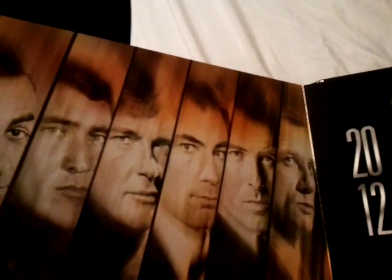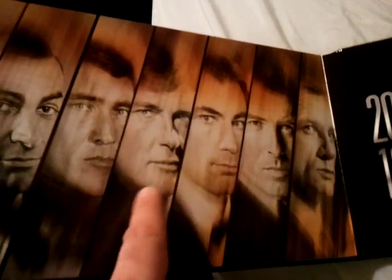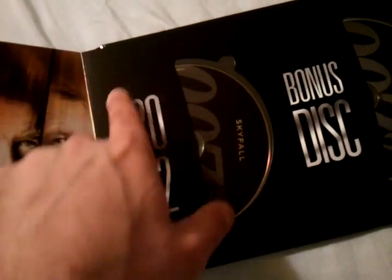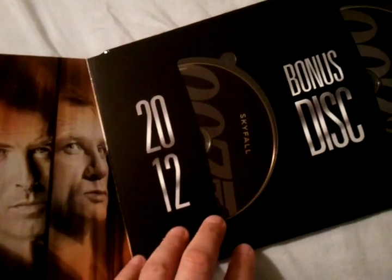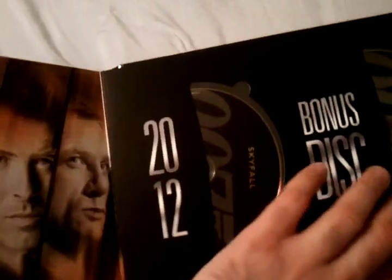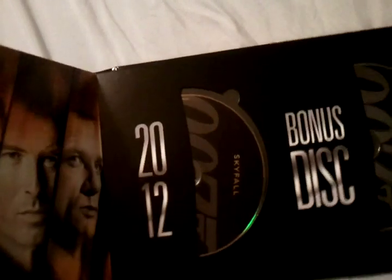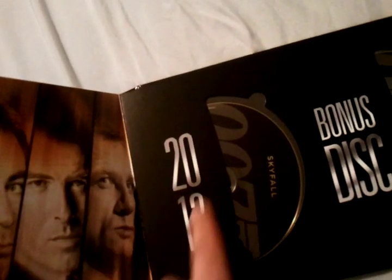All the shots of the Bond films from the first one. Of course, Sean Connery, George Lazenby, Roger Moore, Timothy Dalton, Pierce Brosnan, of course Daniel Craig. I don't know why we didn't get any Bond girl artwork right here, but I guess just for the sake of kind of looking like last year's, because I know a lot of people who bought this box set last year would have been pissed because they would have had to rebuy it. Some people are really picky with their items, so I guess they just left it out.